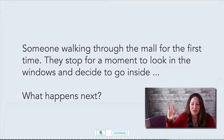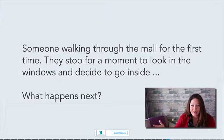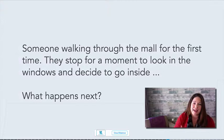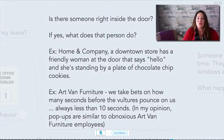And I think, when someone comes into the store and they step inside, what do they see? They're not leaving the same store window season after season after season. And I was guilty of that myself. So guilty. Now I can change it more easily. And so it has allowed me, in these conversation evaluations, to say, okay, what conversation would we like to have? Okay, the person has now walked into the store. What happens next? Is there someone right inside the door? If yes, what does that person do?